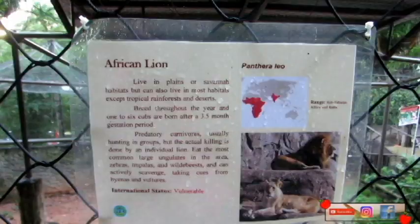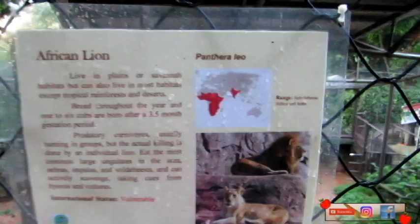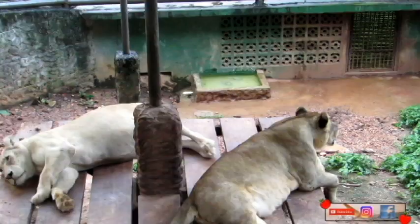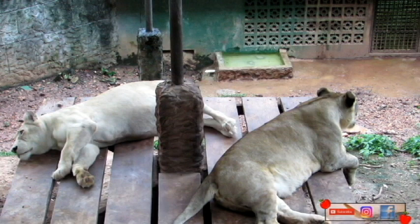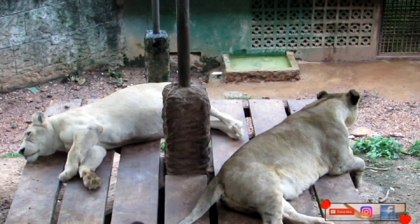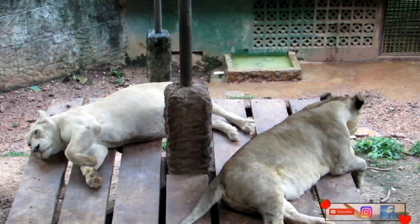This is an African lion. I just want to know what they're feeding her. Now they're talking to each other. They must be planning their escape. Or are they in heat? What are they doing?